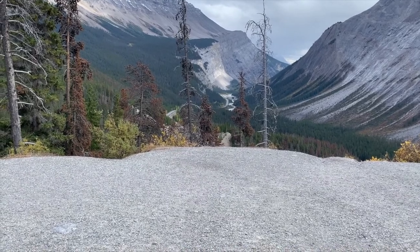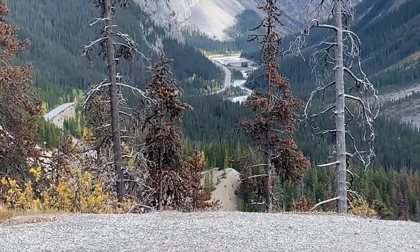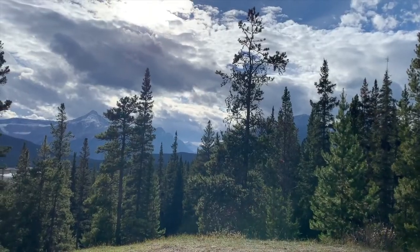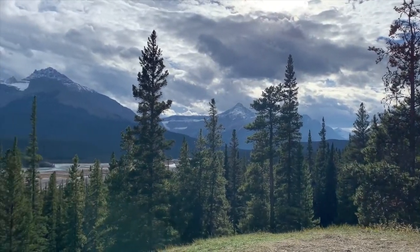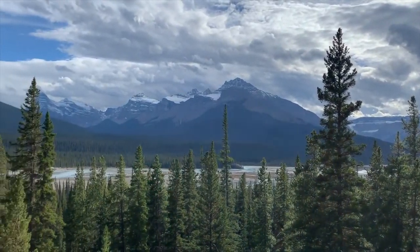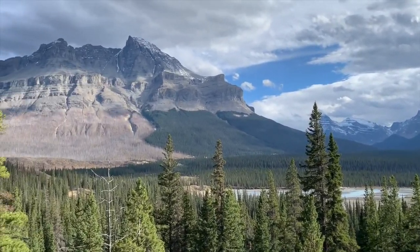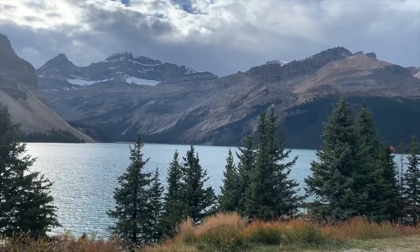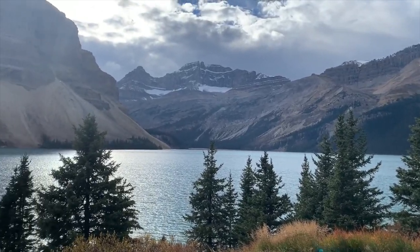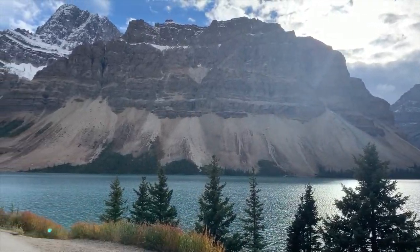All the way down there is where we're going. There's the road. And I think this is Mount Murchison, but I'm not sure. It'll still make a nice photo though. And this is Mount Thompson on the other side of Bow Lake.